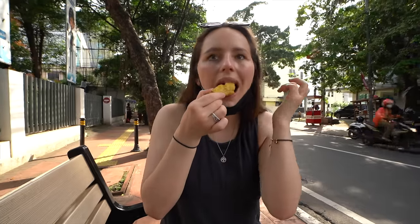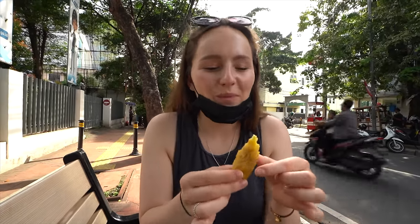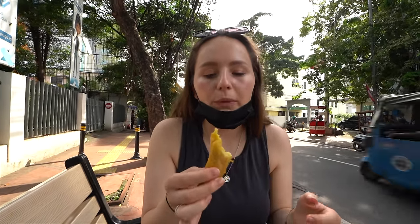Yeah, he said pisang. Deep fried banana. Yes. Is it still hot? No, it's cold. It's still good. And I'm happy that we took five of it.